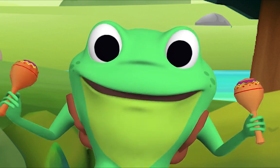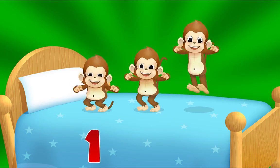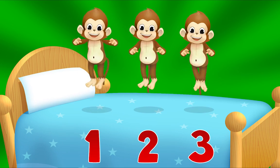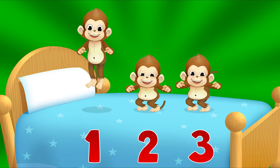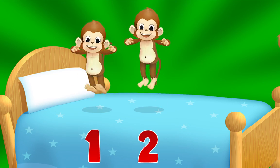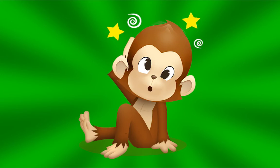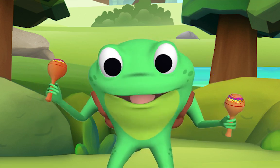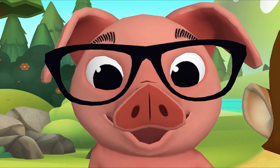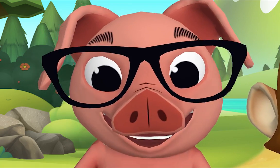Now how many monkeys are there? One, two, three. Three little monkeys jumping on the bed. One fell off and bumped its head. Mama called the doctor and the doctor said, no more monkeys jumping on the bed.